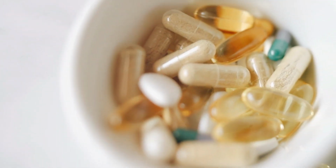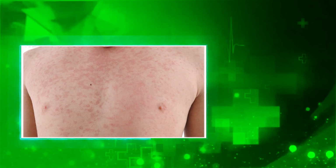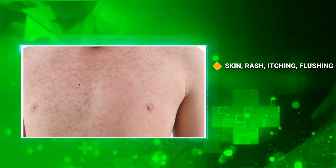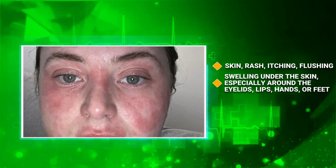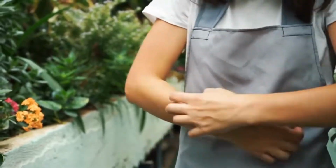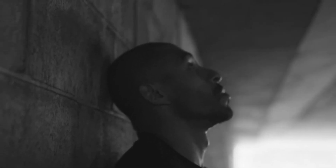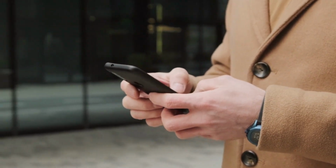Like many medications, metformin can trigger allergic reactions in some individuals, although it's unclear if this occurred during clinical trials. Symptoms of an allergic reaction can vary in severity and may include a skin rash, itching, flushing, swelling under the skin, especially around the eyelids, lips, hands, or feet, and swelling of the mouth, tongue, or throat, which can make breathing difficult. If you're dealing with mild allergic reaction symptoms, it's a good idea to reach out for help, but if things get serious and you're feeling like it's an emergency, don't wait. Just dial your local emergency number for immediate assistance.